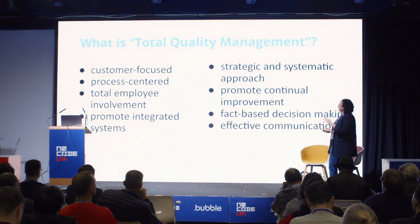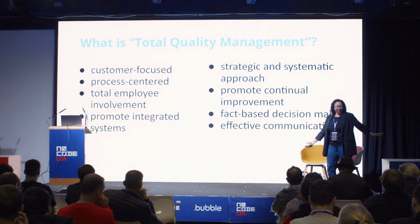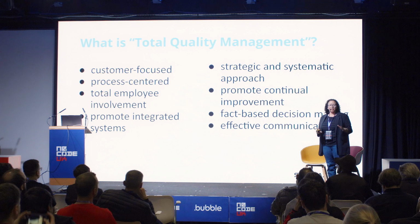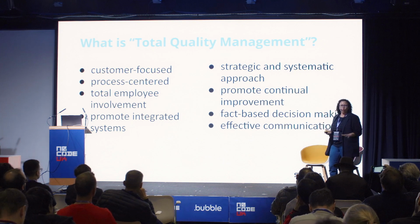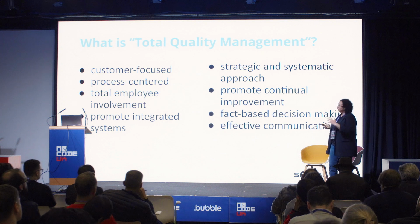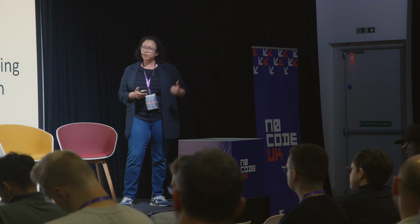Total quality management. This is something, if you remember nothing from this talk today except for this, is super important, because ultimately with any tool that you might want to put in place, whether you're building something from scratch with no-code or you're taking something off the shelf and integrating it with other things using no-code automation, total quality management is something that you should always be bearing in mind, whether it's for customers or for you and your team. These are the key things that you want to take into consideration.